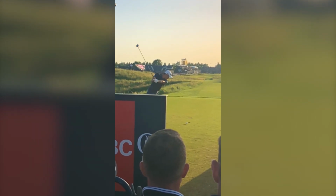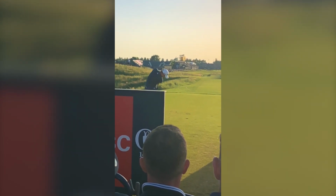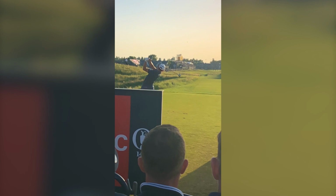Here we have Collin Morikawa on the 18th tee. Hits just a beautiful little fade. Great look at his swing there. Such a great ball flight.